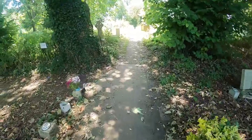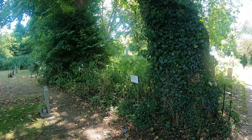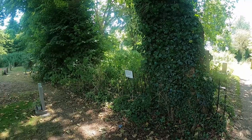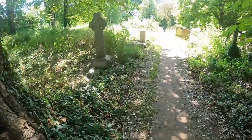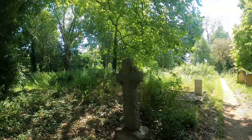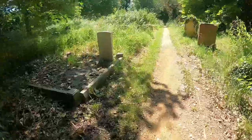So, please don't leave waste from graves here. Use the bins at the churchyard gate. Thank you. Yes. Celtic cross thing going on. All right.